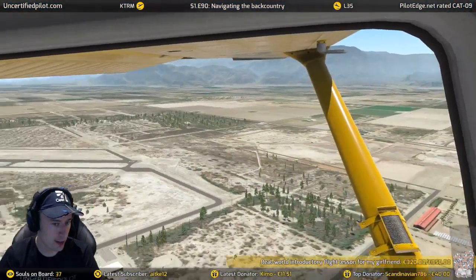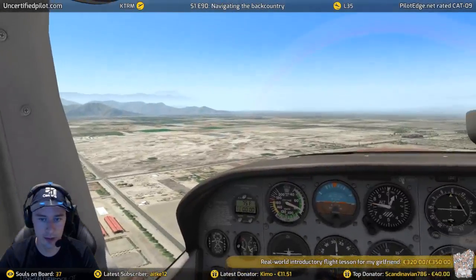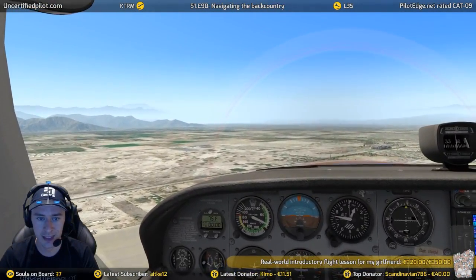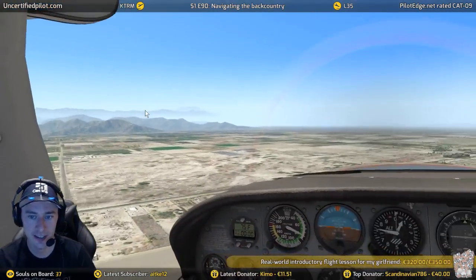Okay, we can already start our descent a bit. Again, no one on the runway. No one here in the traffic pattern. Nice, that haziness in the background there. What do you think, guys? So very nice.